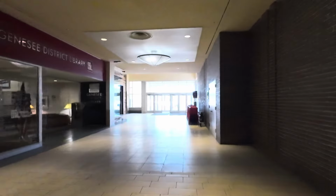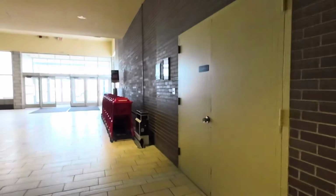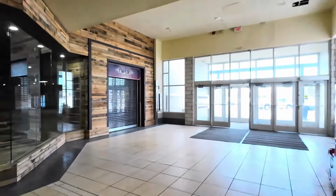This mall, I really love the aesthetics here. Even though the food court's walled off, which would be cool to see, I do really like this mall. I enjoyed my visit here. I wish I could have spent more time, but you guys will see I had a busy day that day.